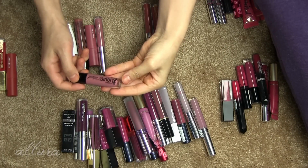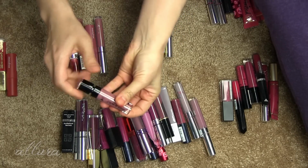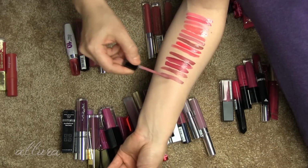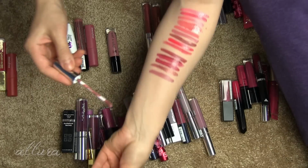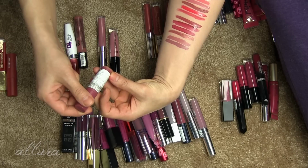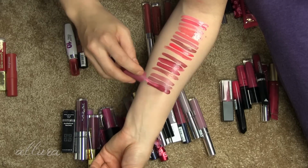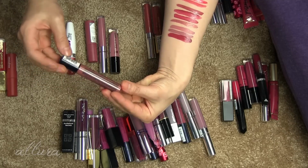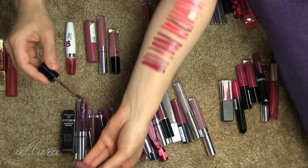A Mega Last Liquid Catsuit from Wet n Wild in the shade Rebel Rose. Ooh, that one's a little bit dried out too, but it's fine now, it looks like. ColourPop Satin Lip in the shade Dopey. An Innisfree product, a Vivid Cotton Ink in the shade 11. These have that gel texture to them. An NYC Liquid Suede Cream Lipstick in the shade 04, soft spoken.